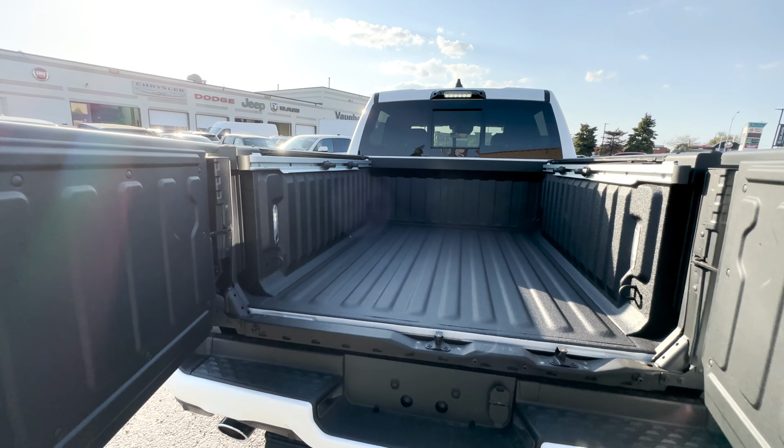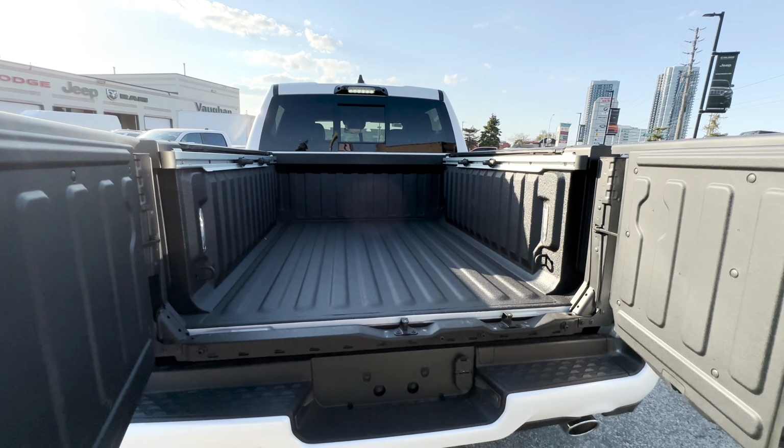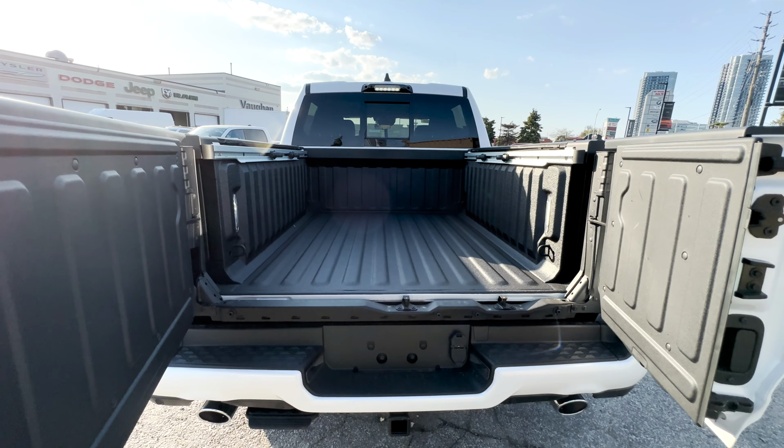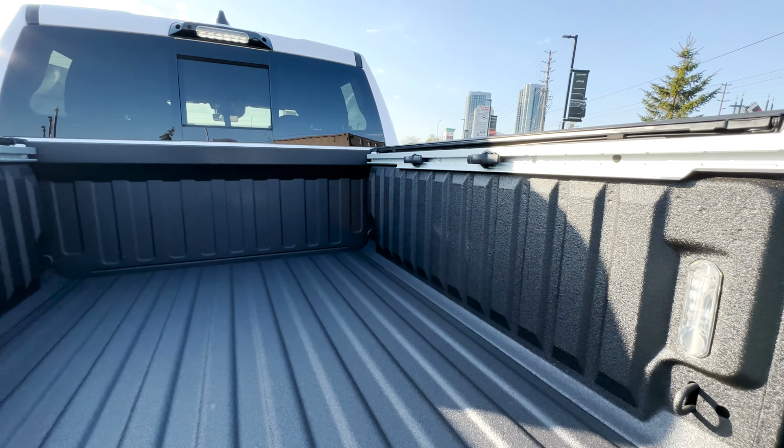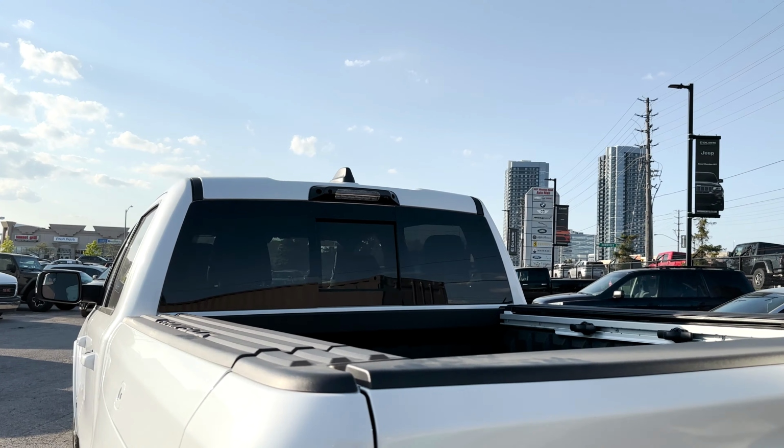You do get the spray-in bed liner with the Longhorn trim. And if you notice, with the Ram boxes, you do lose some space back here, as you can see, but that's totally up to you whether you want them or not. With the bed utility group, you will get these 4 adjustable cargo tie-down hooks. And also back here is the LED bed lighting. And on the rear glass is the power sliding window and a camera right above that.